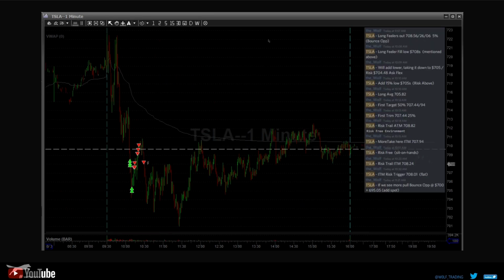Tesla. So here's an example of us trying to get a little bit of a long game on it. Tesla, we had eyes on. We had long feelers out at 708. We're reporting this 957 before this pull, so we wanted it lower to get a small 5% bounce opportunity. You can see we filled them, and then we wanted to add 15% lower at the low 705s. Now we were risking a 704.48 ask flex. Let's just pull a slide on this.